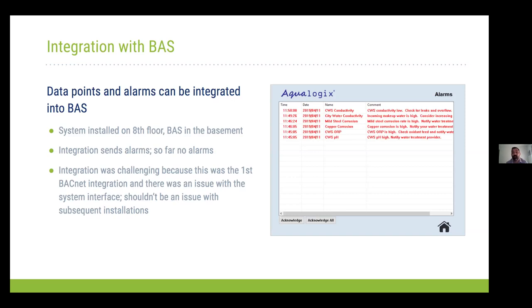And so I just want to add at this point, we do have a working system on our BAS, and we've tested it out. If it goes into alarm, our mechanics are notified right away.